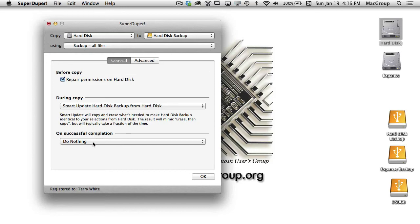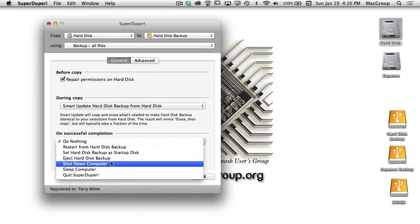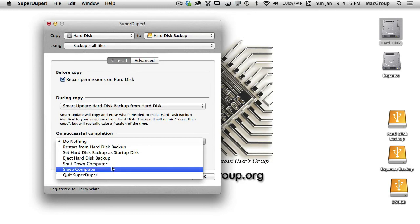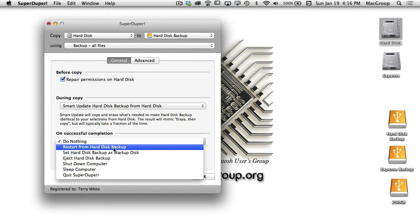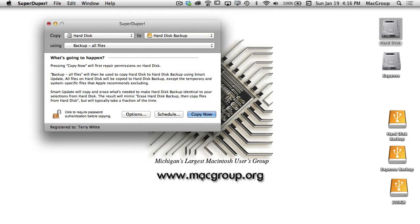Yeah. If you're using the schedule options, or you wanted to do it at night, or you set it when you're leaving, you can say once it's done, shut it down, put the computer to sleep, quit SuperDuper, restart from that drive, whatever you want. And so that's the other drive I carry with me, ends up being that exact clone of this drive. So in any emergency, I can plug this in and boot from it and be right back to where I was before the emergency. So every so often, do you restart from that just to know absolutely that it does?